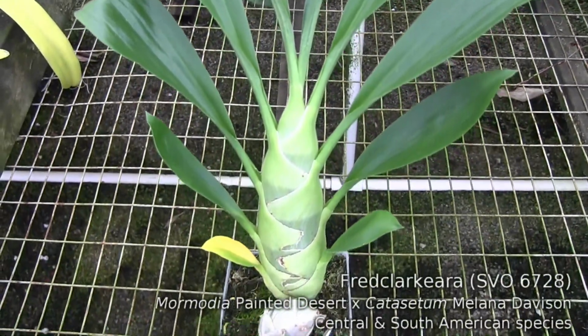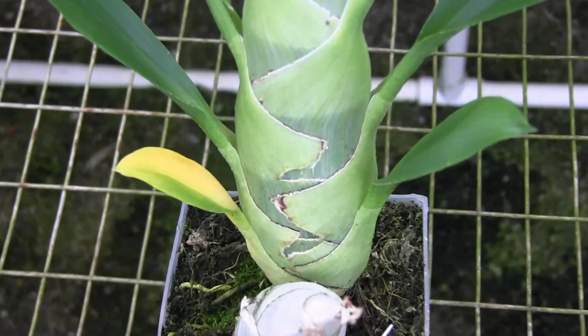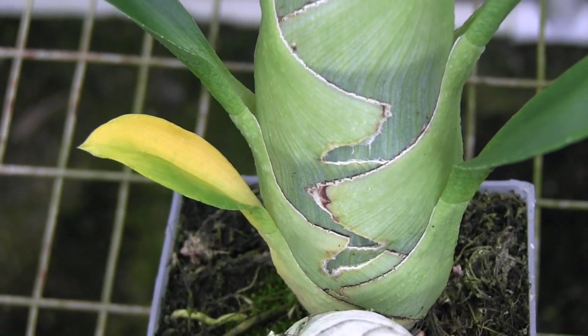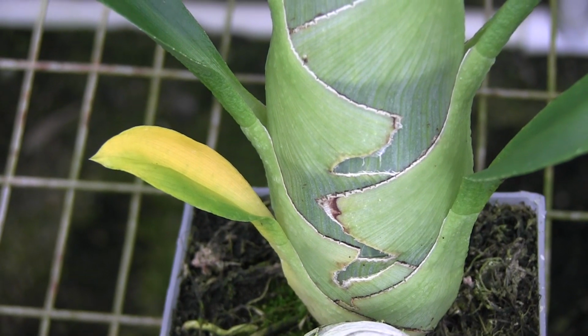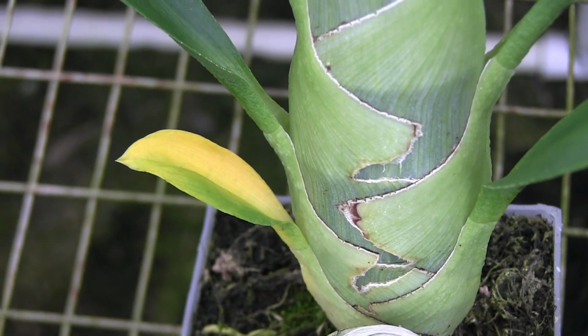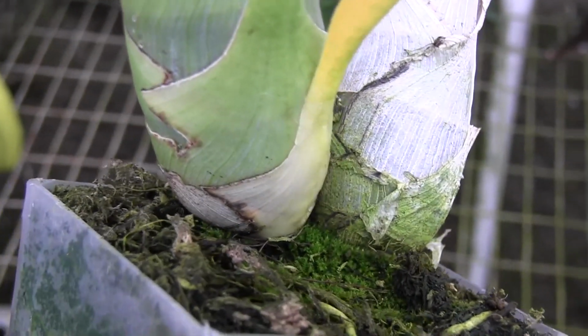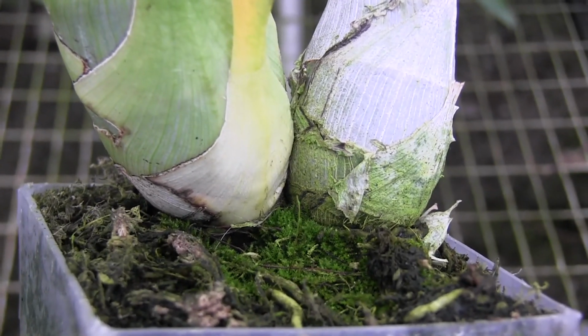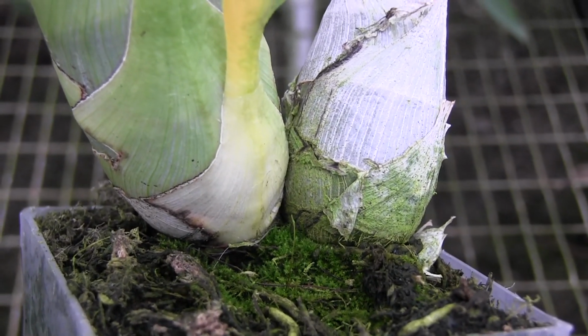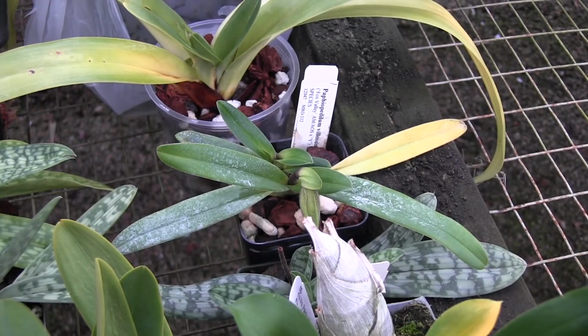Now finally, this is my last Catasetum type. This is a Fred Clarkara hybrid. And you can see it's got 1 leaf on it that's turning, so, you know, this is the onset of dormancy coming on, so the plants are showing those signs. But I don't see any signs of blooming for this plant. I've been looking on either side, looking close to the base of the bulbs, looking at the bases of the leaves as well. And I just don't see any little bumps, so not sure what's going to happen with that one.